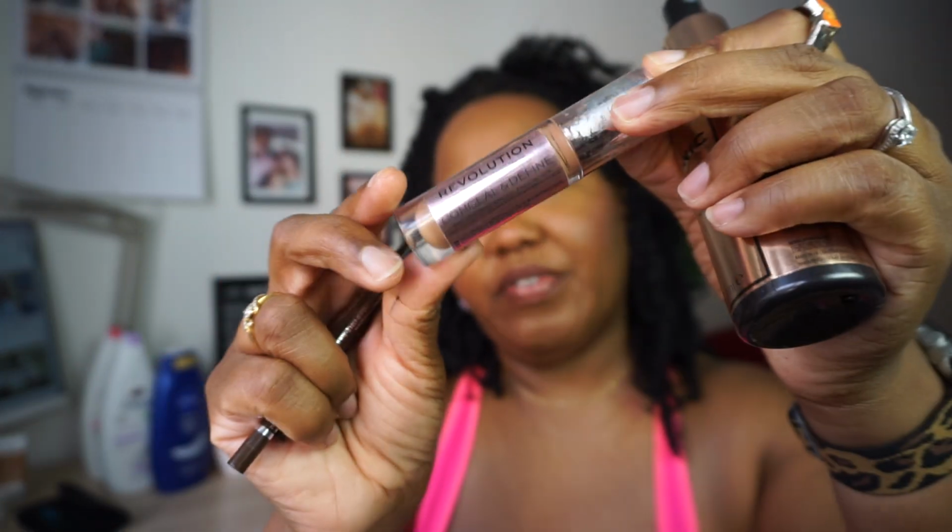They're not going to do anything out of the ordinary, but it works. What else do we have here? These are 2 makeup products that I finished. I tried this concealer from Revolution Makeup.